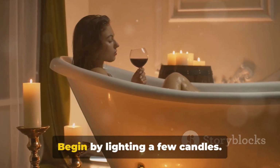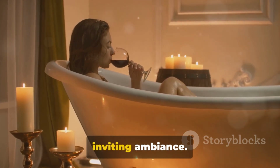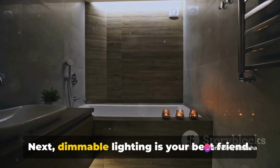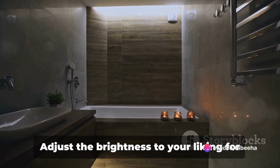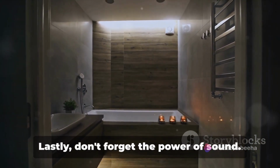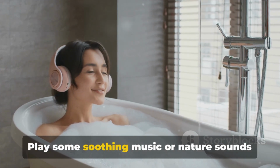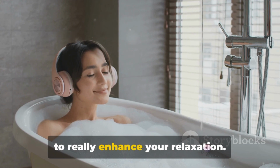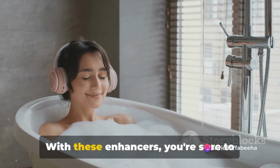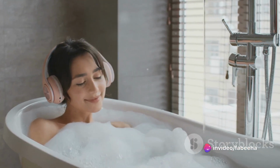Moving on, let's set the mood with some atmosphere enhancers. Begin by lighting a few candles. The soft flicker will create a warm and inviting ambiance. Next, dimmable lighting is your best friend. Adjust the brightness to your liking for the ultimate relaxation. Lastly, don't forget the power of sound. Play some soothing music or nature sounds to really enhance your relaxation. With these enhancers, you're sure to create a bath ambiance that's truly relaxing.